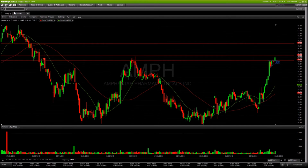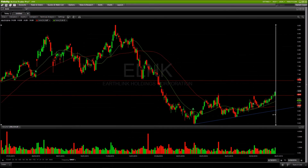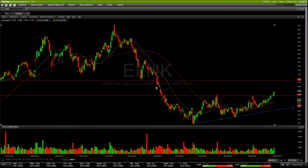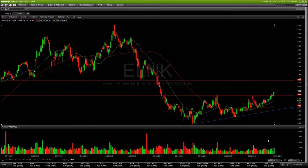Next up on the list is ELNK. I like this one here as we've recently had this pretty major sell-off, now found a bottom, and now started to put in some higher lows. Again, we've got our 20-day moving average now crossed above our 50-day moving average, and those two moving averages starting to curve upwards to clarify that general trend direction. And we've also just broken out of a multi-top resistance here at 640 with our close Friday at 658, and also putting in pretty decent relative volume as well.